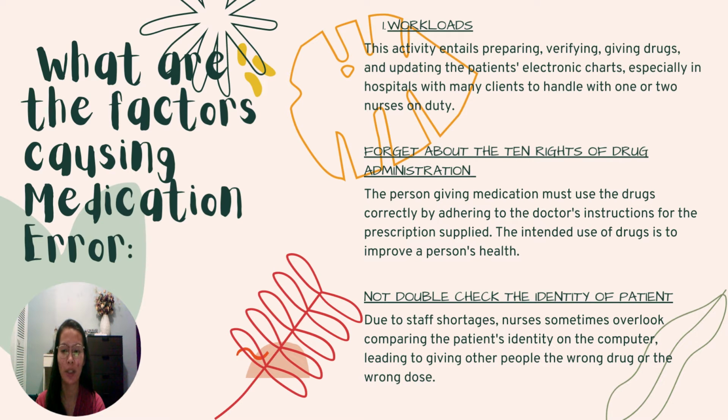So, what are the causes of medical errors? Number one, workloads. This activity entails preparing, verifying, giving drugs, and updating the patient's electronic charts, especially in hospitals with many clients to handle with one or two nurses on duty.